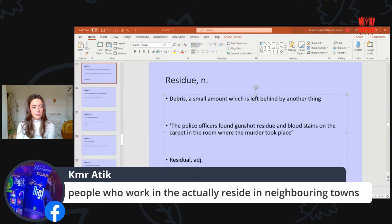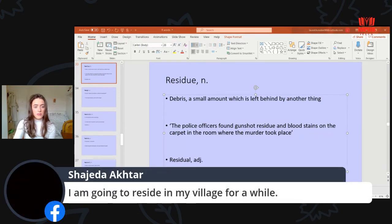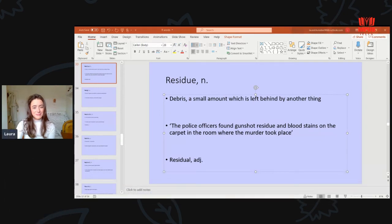People who work in maybe a particular city actually reside in neighbouring towns. So that would be towns that are next to each other, that's where they live. I am going to reside in my village for a while. And that would be to live in that village for a period of time. Really good. Thank you for your examples, everybody.